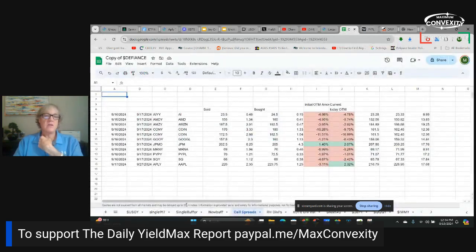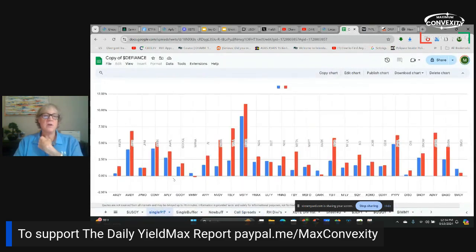Let's go back to this. Where was PayPal on here? I thought I meant to put the ones that had call spreads all down here on the left. I missed PayPal, but that makes total sense. PayPay up 4.8, where PayPal's up 6.2. That makes total sense.